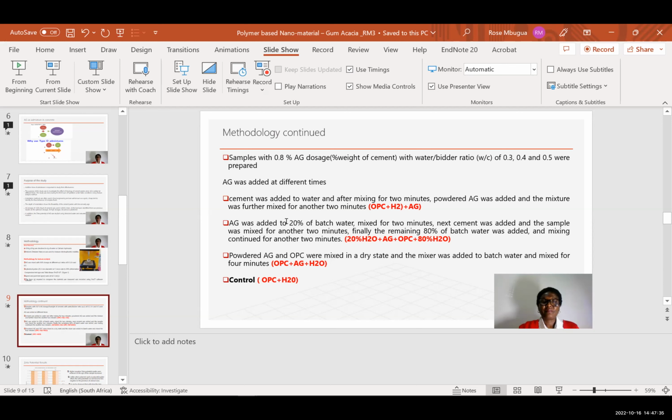For the other sample, we added 20% of the batch water with the Acacia Gum. It was mixed for 2 minutes. Next, cement was added and mixed, and then later the remaining 80% of batch water was added, and the mixing continued for 2 minutes.